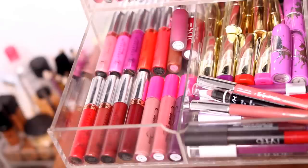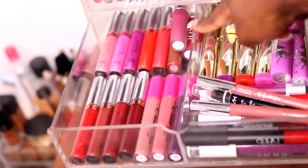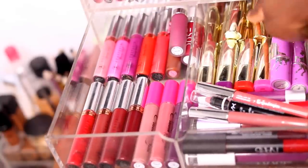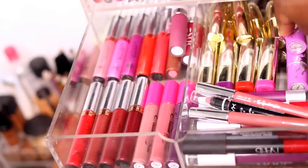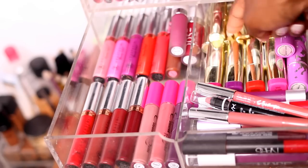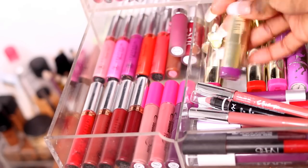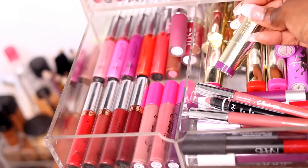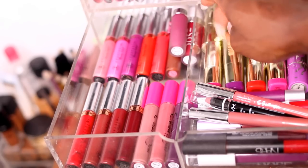Also ordered a couple more from Anastasia Beverly Hills. Don't judge me, they looked nice on Instagram. And the thing about these boxes, they come with dividers, so you can actually put them in between to kind of separate the stuff out. So on this side we have some Gerard Cosmetics lipsticks at the back, the gold ones. We have some Lime Crime ones. These are the Milani matte lipsticks, but they weren't that matte. They're more on the creamy side. So I just got a couple. Good thing I didn't get the whole collection, because I would have been very disappointed.